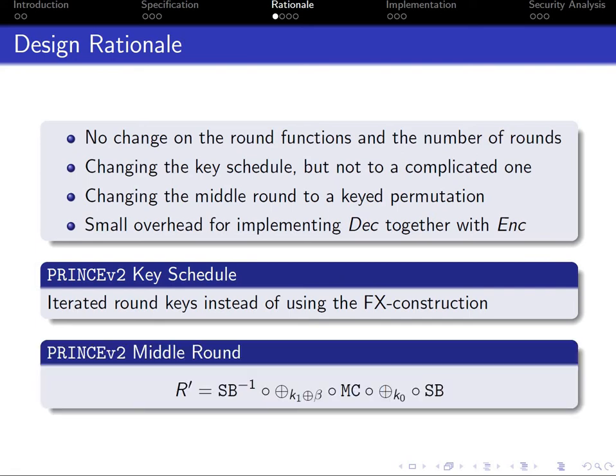The only compromise from the goal of leaving the round functions unchanged is the middle round. Some attacks against Prince take explicit advantage of symmetry and the keyless middle round. To make those attacks less of a concern, it seems to be a good trade-off to spend some additional XORs on the critical path and make it key-dependent. In PRINCEv2's middle round, while the previous operations are kept, we add 2 key additions at the input and the output of the mixed column operation. Therefore, it is not an involution or keyless anymore.